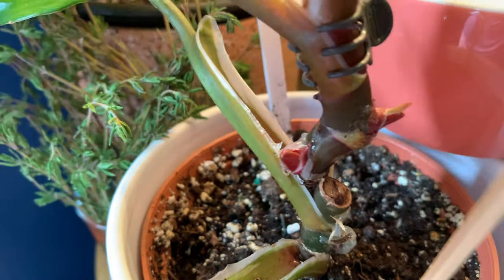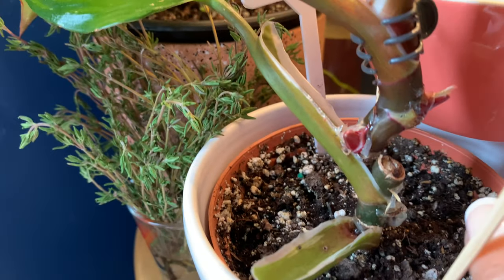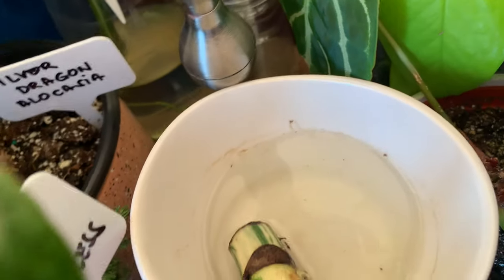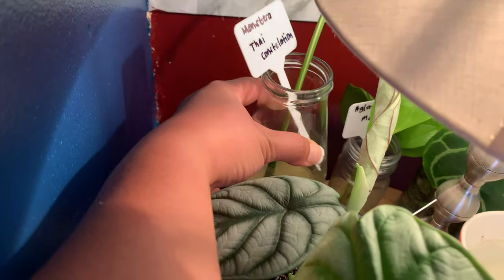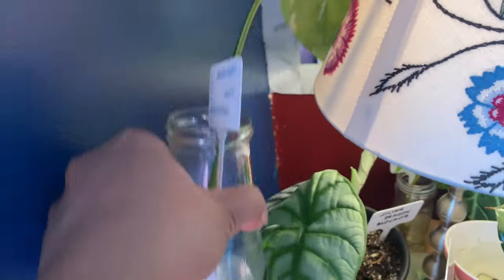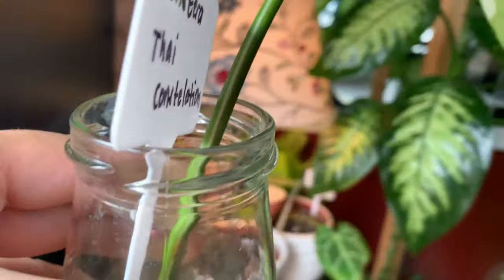I think there's one, there's another one here, and there should be one in the bottom there. So yeah, and that is a cutting or a chunk of a Monstera Albo that I'm trying to root. On the back, I know it's hard to see, I have the monstera. Let me take it out. Actually, this one is a Monstera Thai Constellation that I am trying to grow.